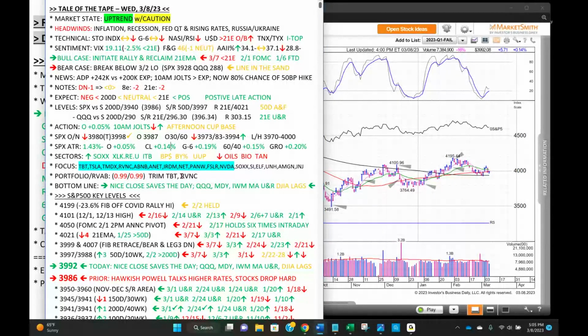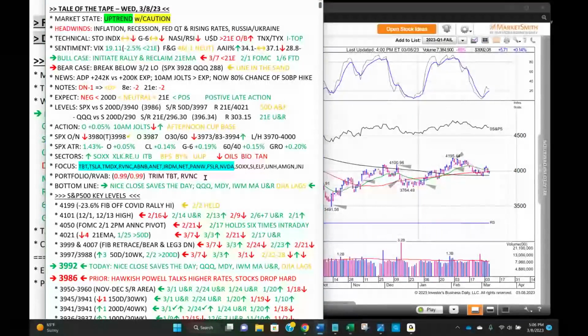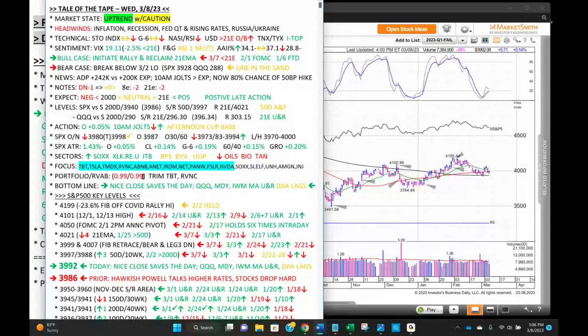I said when TLT got made that break of the 21, and we also trimmed RBNC, which was a laggard today. The net is that we're still at basically even with the S&P 500 on our open market risk. Bottom line, nice close saves the day. NASDAQ 100, mid caps and small caps all undercut and reclaim key moving averages, and the Dow lagged.